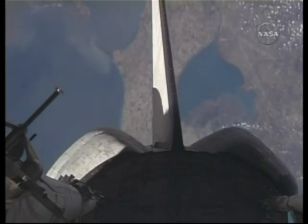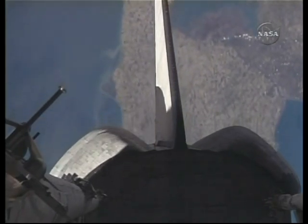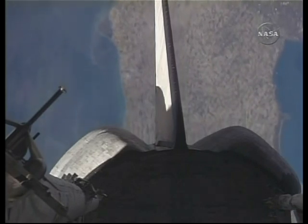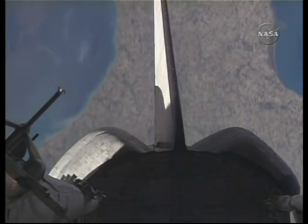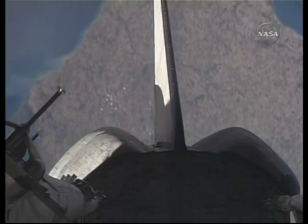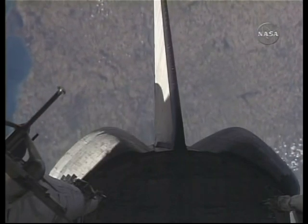Four, three, two, one. Ignition. Propulsion Systems Officer reports 2 good engines and good control. Atlantis, good burn, no trim required. Copy, good burn.